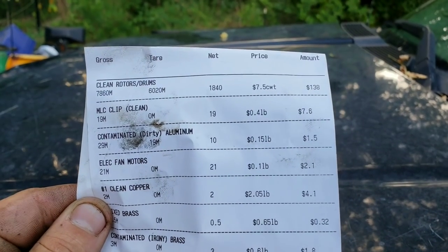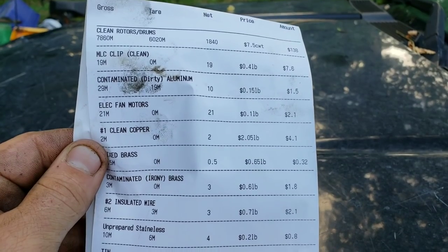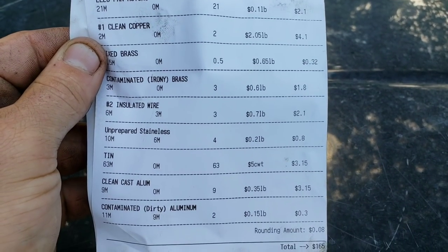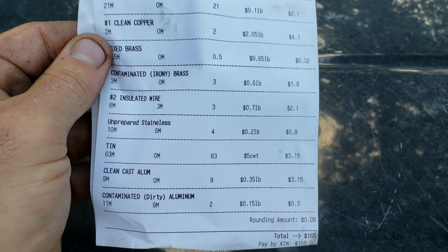I'm gonna try and scroll slow here so you can read all what else I had. Total of $165. Not too shabby.